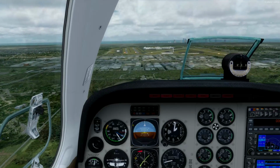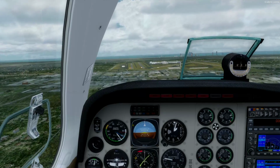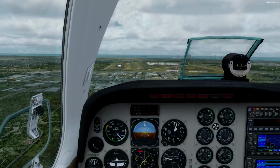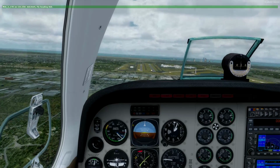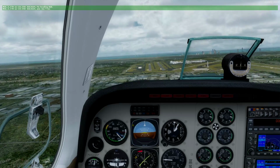Miami Center, Delta 3516 at Foxtrot 7, ready to taxi. Delta 3516, taxi with Miami information Charlie. Wind shear. Runway 8 right via Papa, and we have Charlie now for Delta 3516.